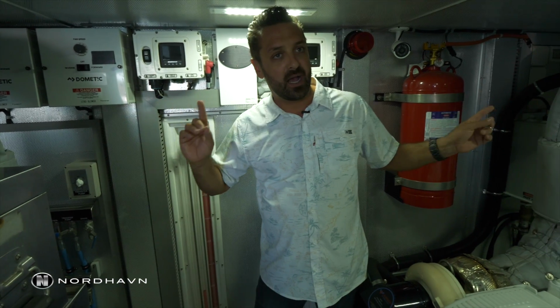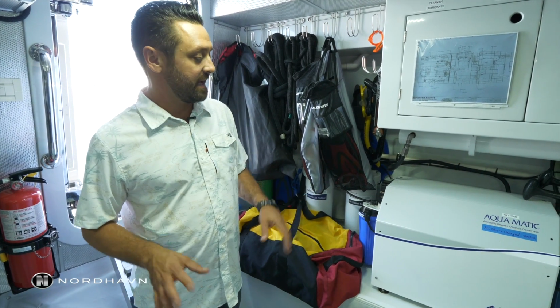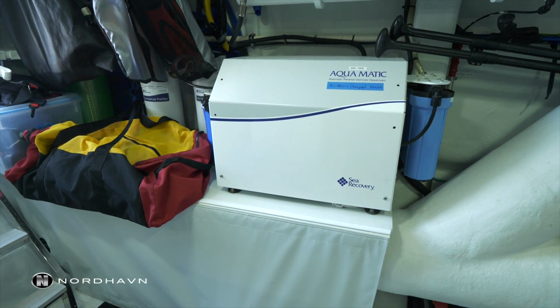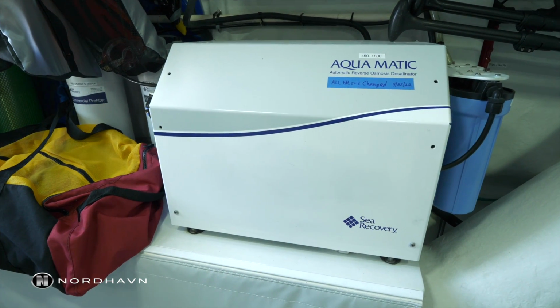And each of the intake fans are also equipped with moisture eliminators. So the two final features that I want to share with you in the engine room that I really like are the water maker here. This is a Sea Recovery Aquamatic. It's capable of producing 450 gallons per day.